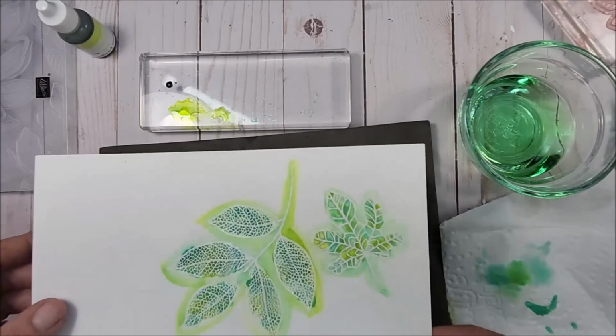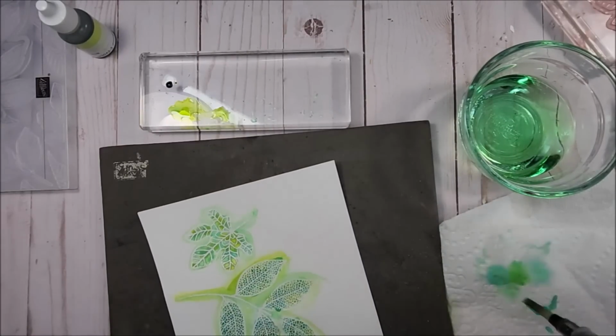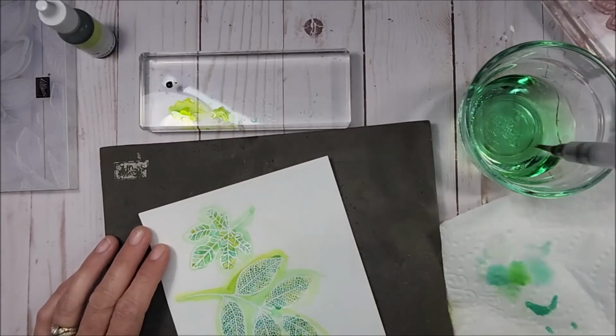All right, see? Okay, I can't wait to cut these. And then this one's going to be the purple one because we don't have petunia pop in there, and I might go back and add some petunia pop.